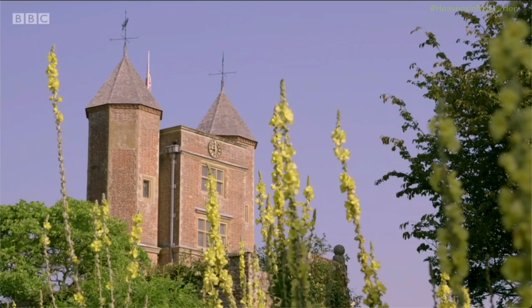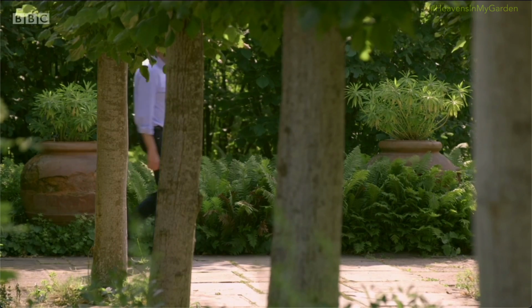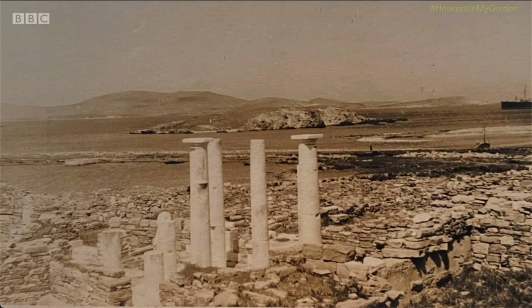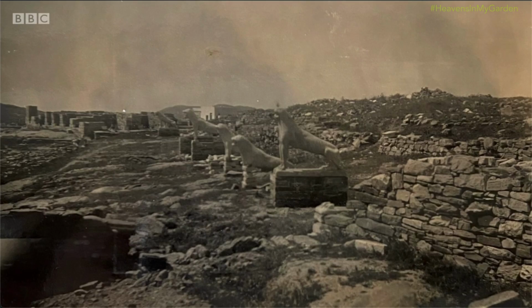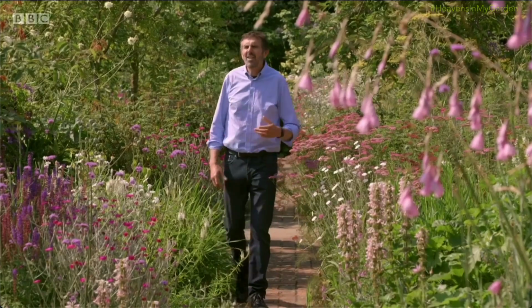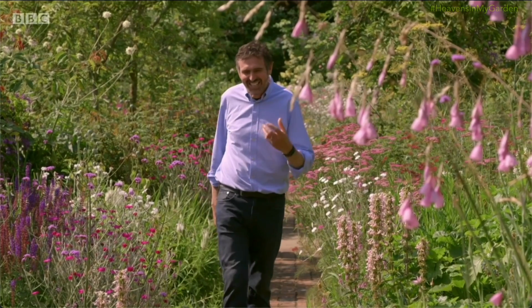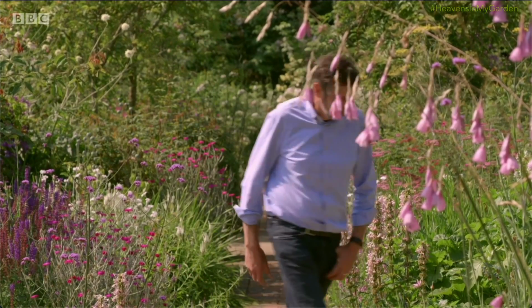But like most of us, not everything they tried worked first time round. As keen travellers, Vita and Harold spent a lot of time in Greece, and there's echoes of it all around the garden. But the island of Delos, a religious site in classical times, was a favourite. They loved the ancient ruins and the feel of the landscape so much that they decided to create a Delos garden right here in Kent.